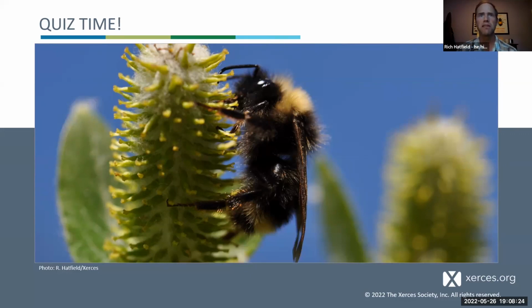And in particular on this one, I can see that there's maybe a tiny hint of red there on T7, letting me know this is a male Bombus flavidus. So that's it. I think I probably mentioned 7 characters that I need to see to identify a bumblebee.